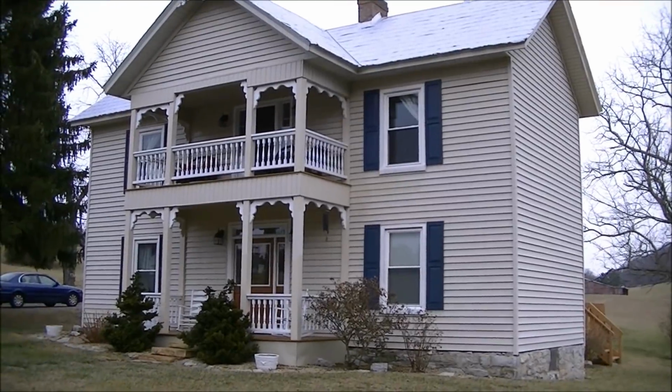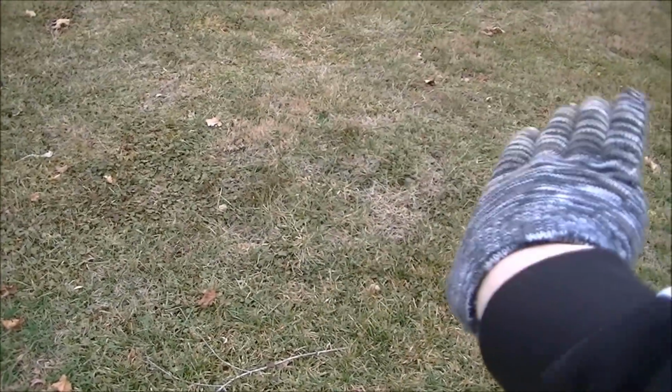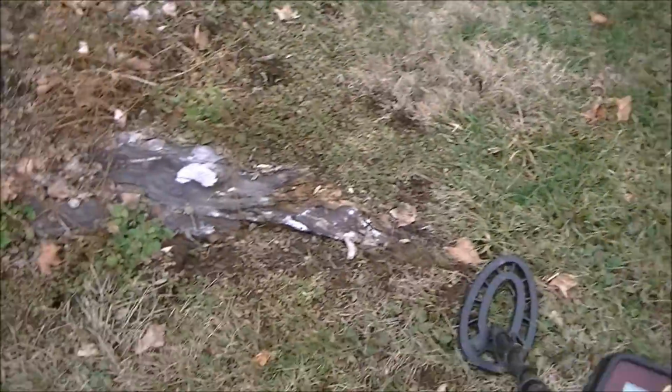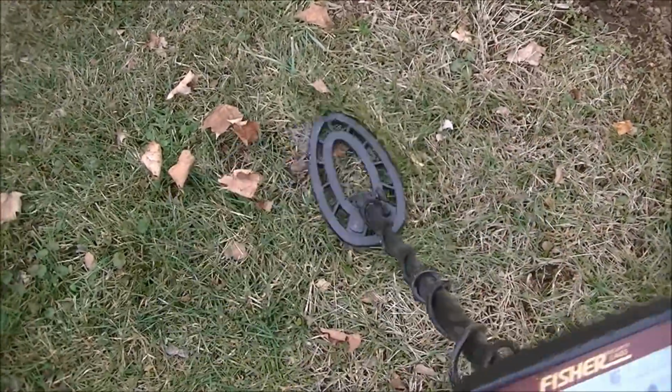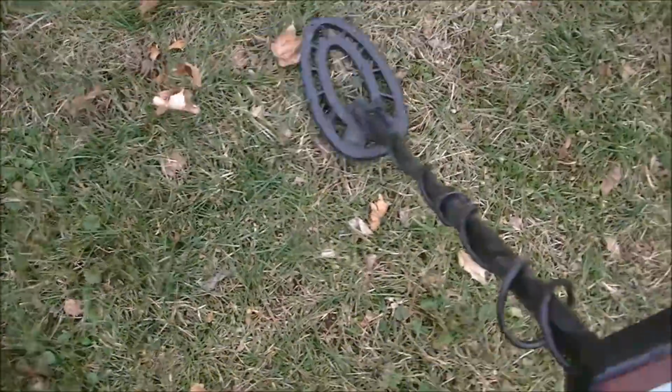I am back out now by the front of the house, and I haven't been out here for a while, and I got a signal I'm going to do live just in case it's something really good. Now, in this back part of the yard, there has been a lot of molten aluminum, but I haven't dug any yet today. But let me see if I can lock onto this signal. Where'd it go?